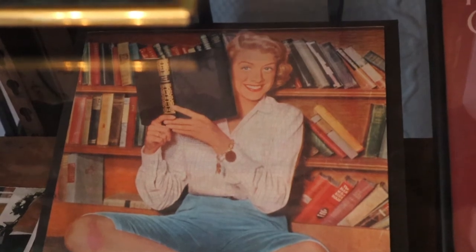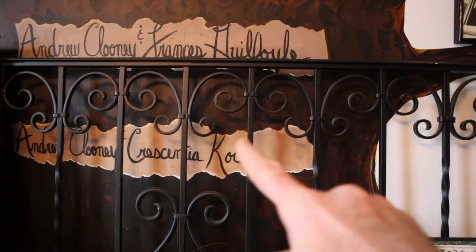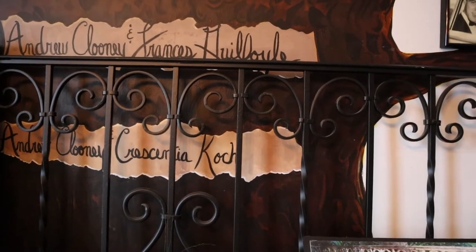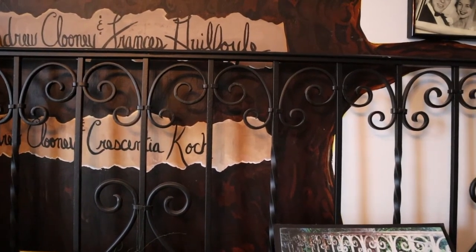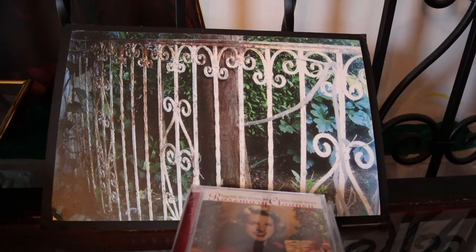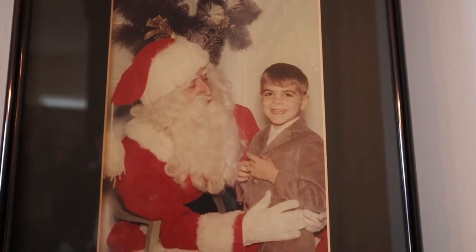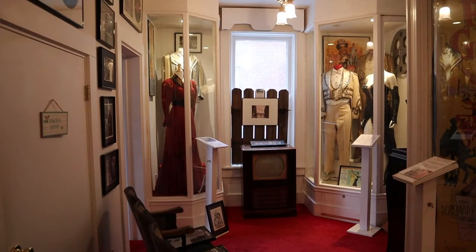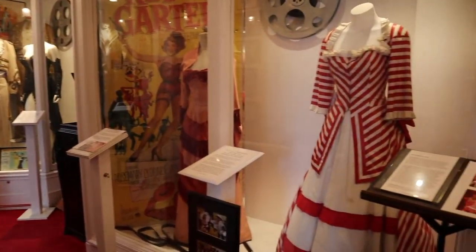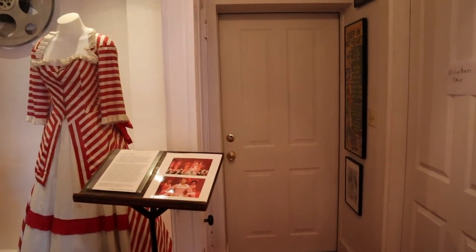Rosemary posed for this photo for Redbook magazine in 1953. And if you take a look at this black wrought iron railing, this was from her house in California. And this is how the railing looked outside. For you George Clooney lovers, here's a picture of him with Santa Claus. This room is part of the kitchen. And behind the door over here is the rest of the kitchen.